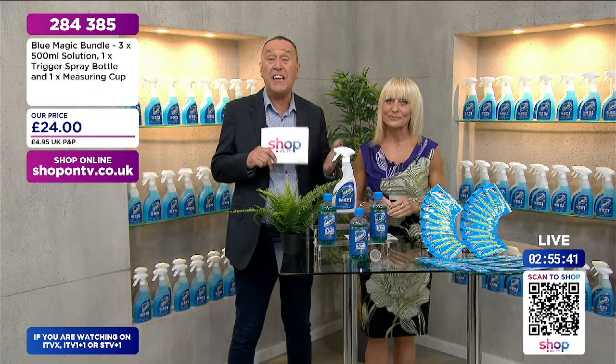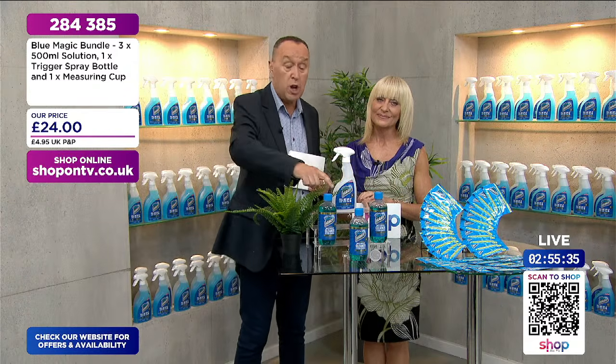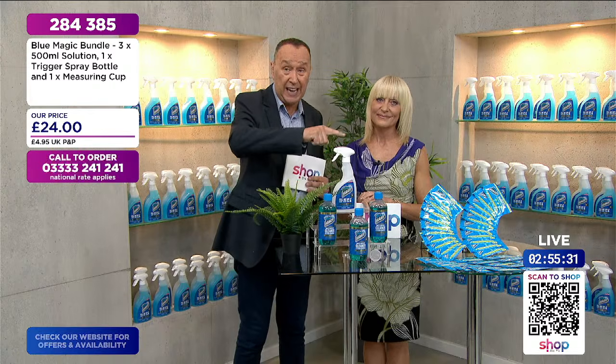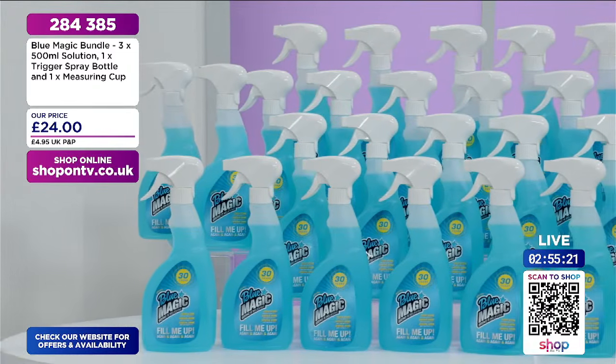It's absolutely feature packed when it comes to Blue Magic. When you look at this bundle, 3 bottles for £24. Each one of those bottles is going to make up to 50 of your spray bottles because it's a concentrate. You dilute it with water. This is just 50 of the bottles. You're going to have that 3 times, but you're not going to be constantly replacing those bottles.